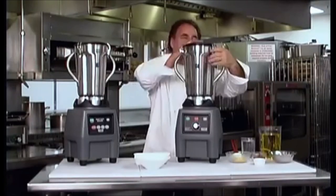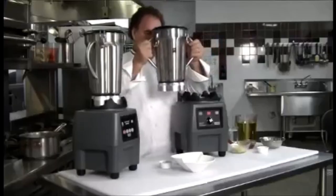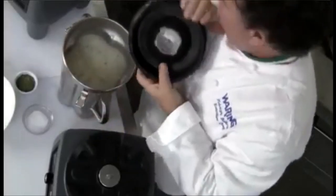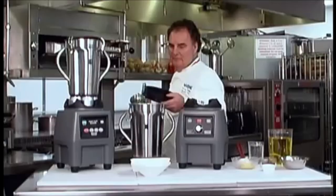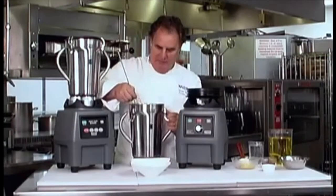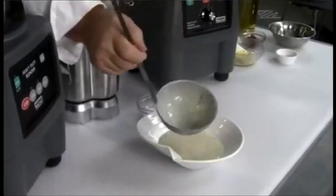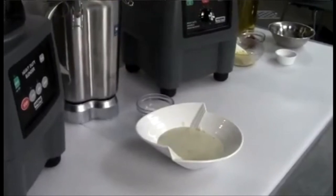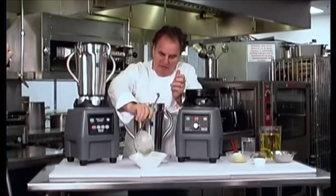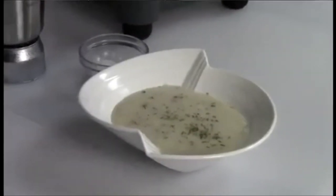All right, let's see what we came up with. Oh, magnificent. Here we go. 1 full gallon of magnificent soup. Beautifully pureed. No better blender can do this kind of job that fast, that quick, and that amount. 1 full gallon. Little herbs, and here we go.